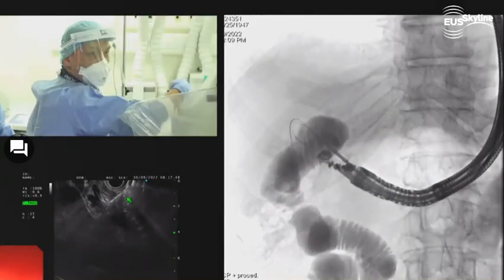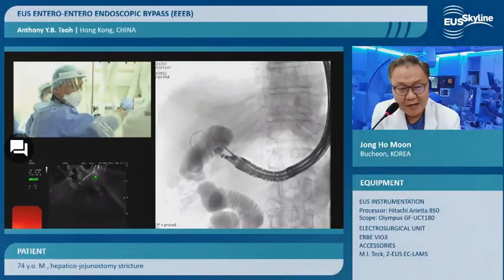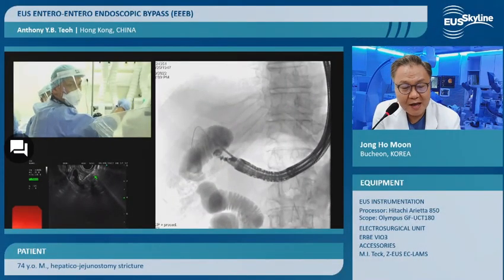I think you already used today's hot plumber stent, today's device. So how about comparing with hot axials?